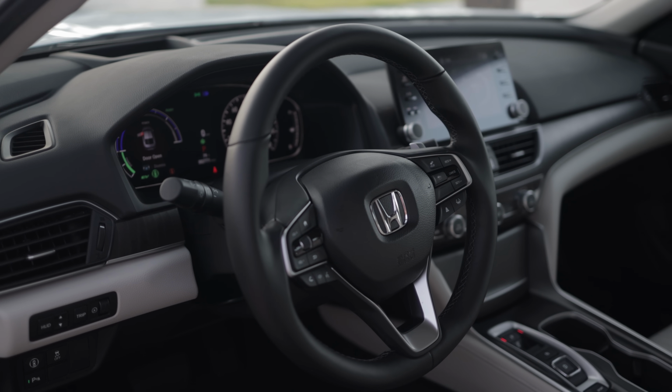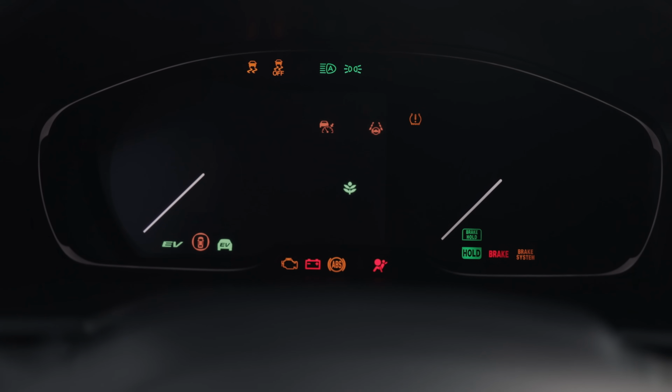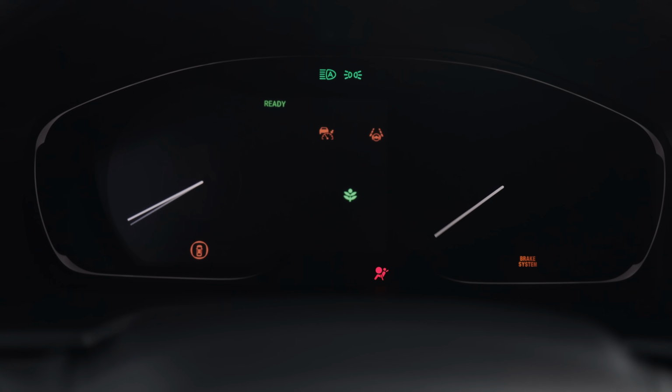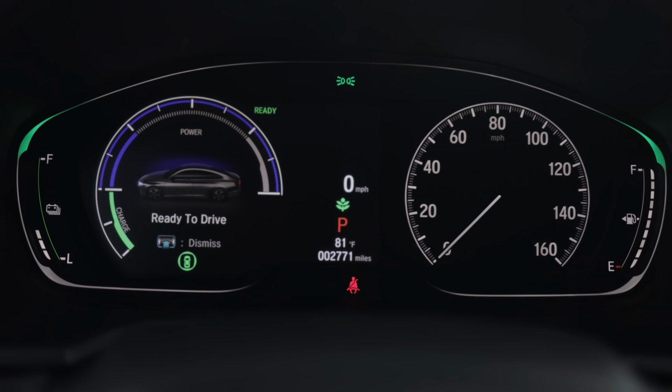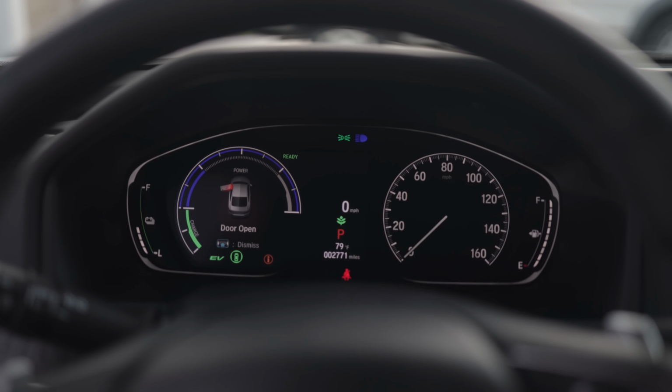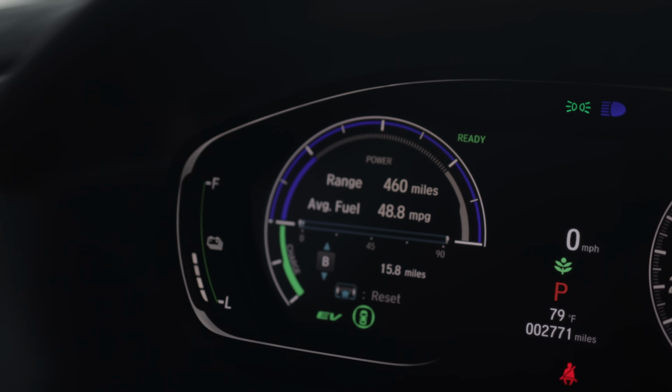Now the screen behind the steering wheel is kind of a hybrid. So you have a screen on the left side for where the tachometer would usually be. On the right side is your traditional needle and speedometer. But on the left, you can't really customize it. All you have is an A and B trip to check your fuel economy, and that's about it.